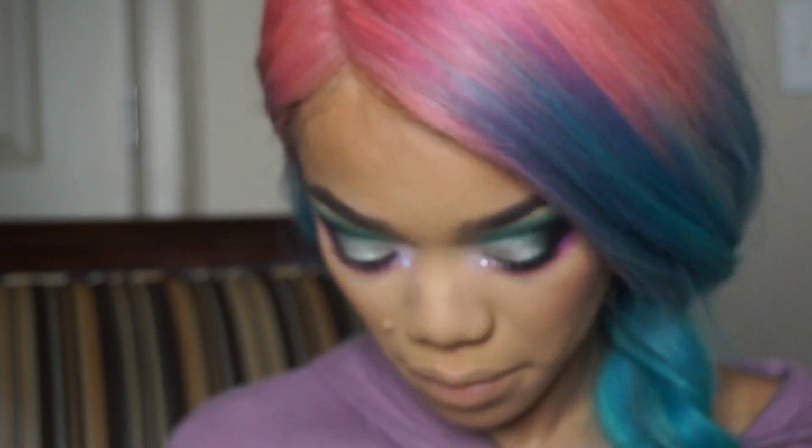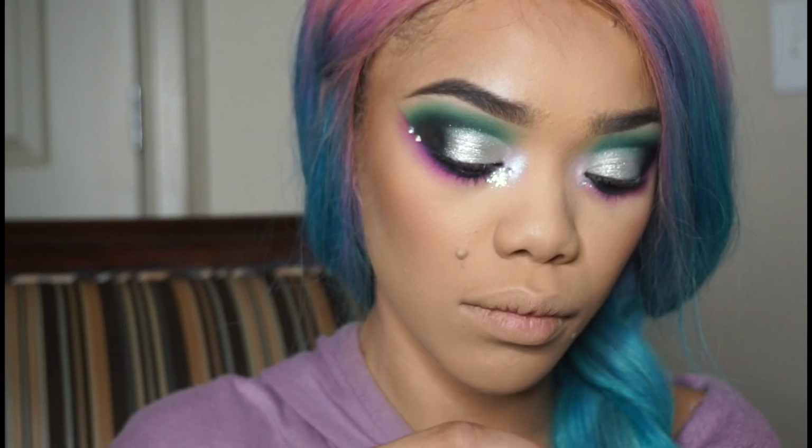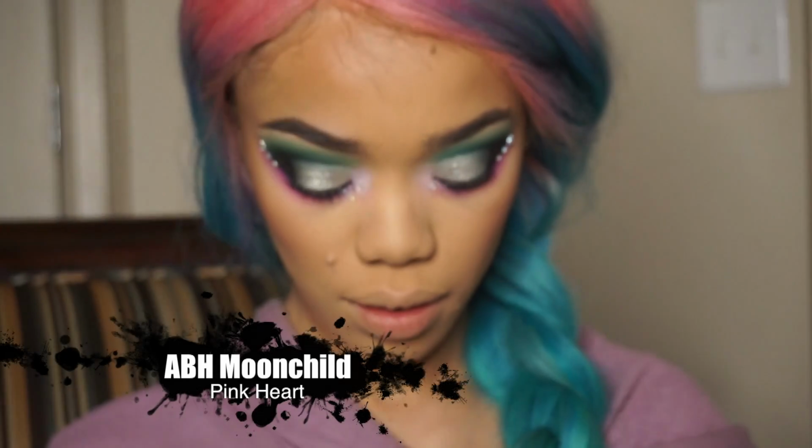And if you're wondering about the rhinestones, I'm pretty sure they're from Michael's. I didn't purchase these for this look, I just found them in my craft box, so I'm pretty sure I bought them for scrapbooking a couple years ago. So yeah, I'm sure they're probably really cheap, so you can go snag them.